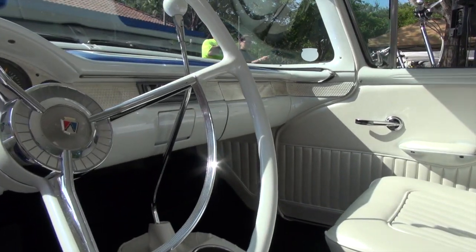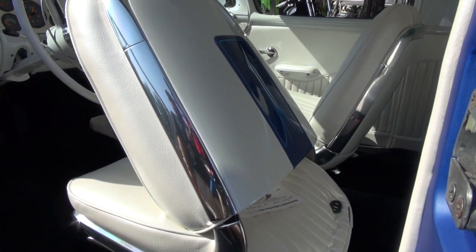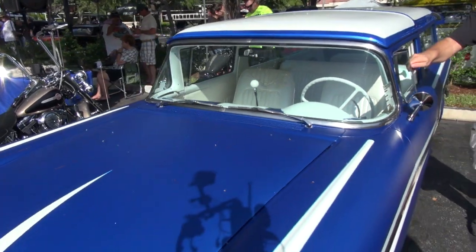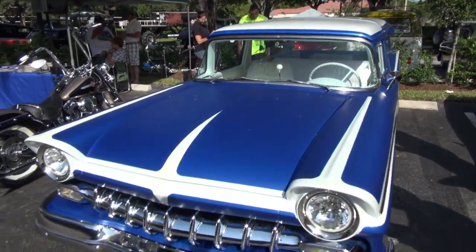Custom paint, obviously, I mixed the colors. It's a flat blue, and then the white, it's a factory Ford white with blue pearl in it. Makes it really stand out quite a bit. It was painted right in my garage. I can't afford to pay anybody, so I got to do it myself.